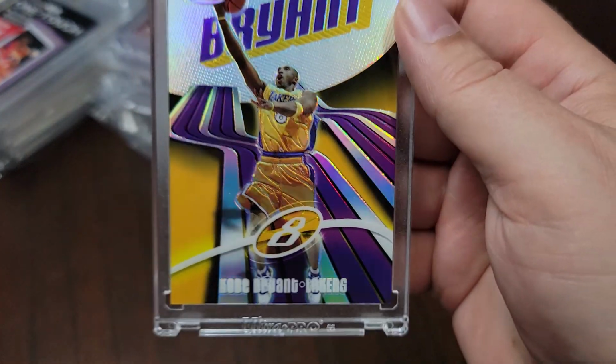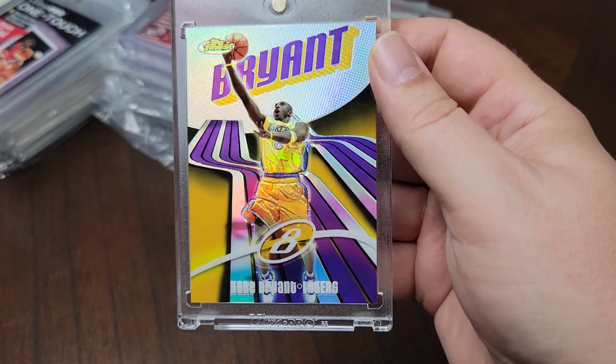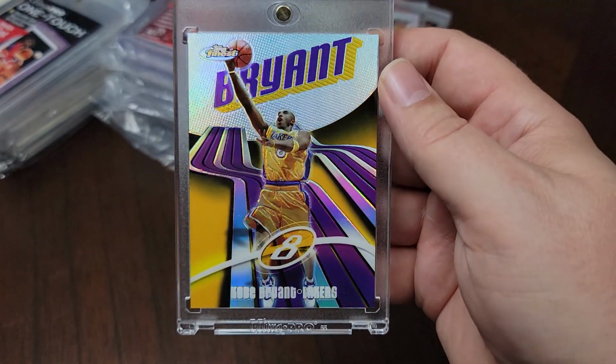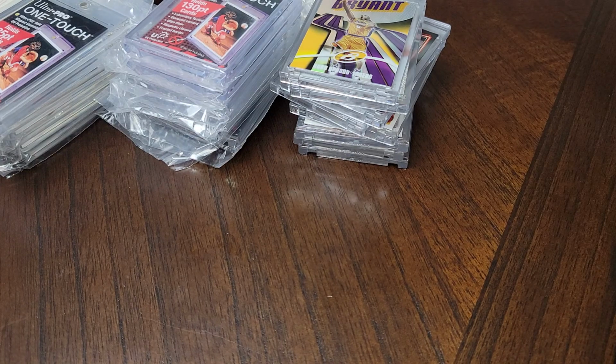Just love this card. Love the way they made the design and the background match the uniform number. And they did that with all the players and their uniform colors. So that's the last one that I found so far.